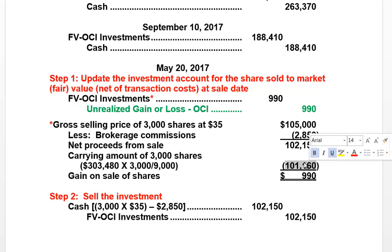So the idea here is what? The difference between what we can get them for net of brokerage on the market and what we've got them booked at is $990. So we need to increase our investments to their current market value net of the transaction costs at the sale date. This is already on our books, but we're saying we can net 102,150 net of the commission. So we're going to adjust the fair value through OCI account upwards by $990 and book our unrealized gain or loss, and because it's a credit, it's a gain, into OCI. So that's the first adjustment we're making to our OCI account. And don't forget that OCI account for unrealized gains or losses is in our statement of comprehensive income.